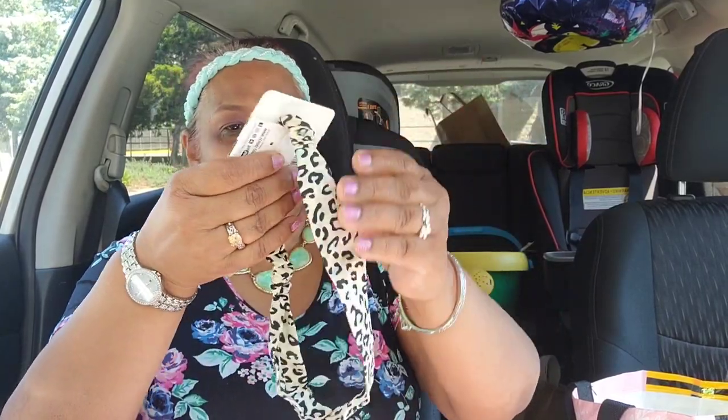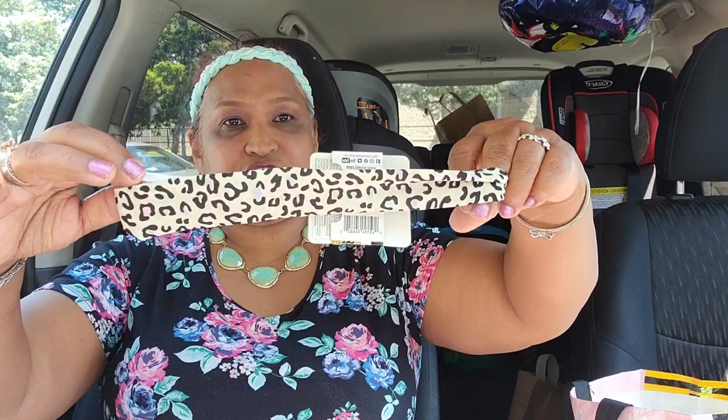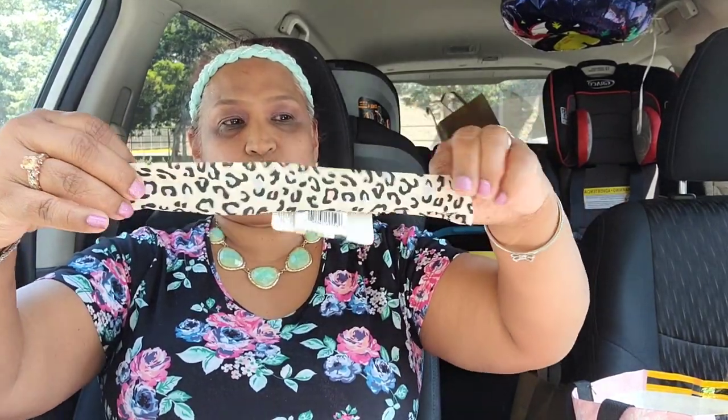And then I picked up these. And these are by Scunchy. I picked up these Scunchy head wraps. And these are absolutely gorgeous. Look at this. Really, really pretty. I just love it. They're absolutely beautiful. And you guys know I'm the headband queen. I love accessories from the Dollar Tree. Look at that. How absolutely gorgeous. So I got that one.